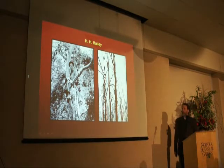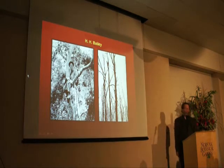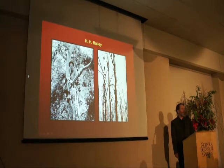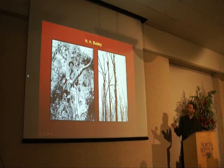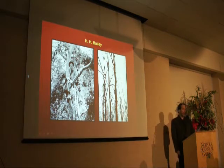This is Harold Bailey, who lived in Newport News and wrote Birds of Virginia in 1913. H.H. Bailey was a large collector. Here he is in a heron colony collecting heron eggs. Here he is up the tree collecting red-bellied woodpecker eggs. But he also collected a lot of eagle eggs.